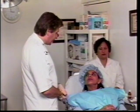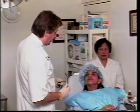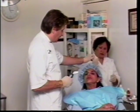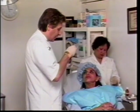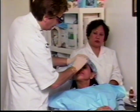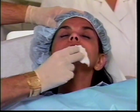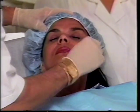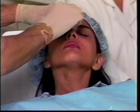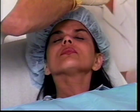So we're going to begin now. First, we clean the face with some alcohol and some acetone. My nursing assistant will give me that special cleansing aid now. And we begin by cleansing the face gently, but certainly thoroughly, to get off all the sebaceous material and the skin oils. That's the alcohol. Now she'll give me an acetone-soaked gauze pad. Thank you.